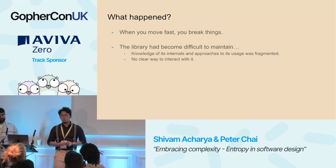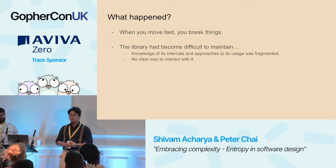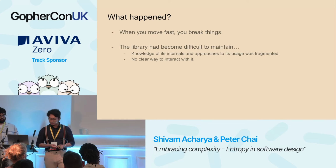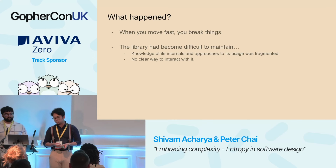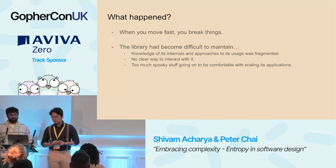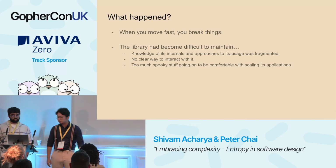So the usage patterns bit was particularly important. There was no clear way to interact with it. We had defined an interface, but one without a rigid contract dictating how to use the interface. So we had to ask ourselves this. How can we make changes with confidence without knowing if our changes would violate that contract? Or indeed, without knowing or being comfortable with the idea that each function might not even live up to its own semantics, henceforth that spooky action that our head of engineering hates.